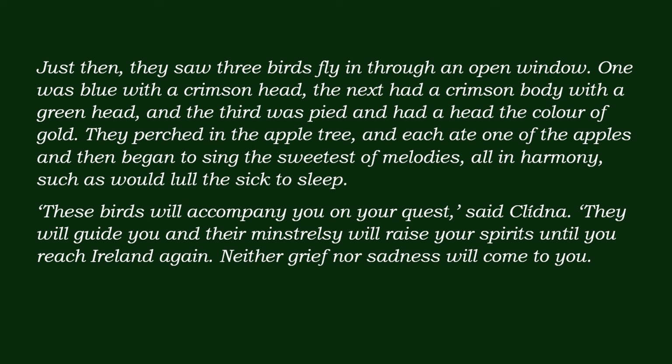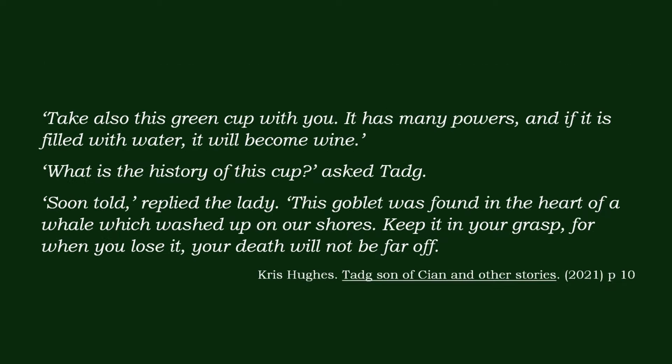So pied means black and white. They perched in the apple tree, and each ate one of the apples, and then began to sing the sweetest of melodies, all in harmony, such as would lull the sick to sleep. "These birds will accompany you on your quest," said Clina. "They will guide you, and their minstrelsy will raise your spirits until you reach Ireland again. Neither grief nor sadness will come to you."